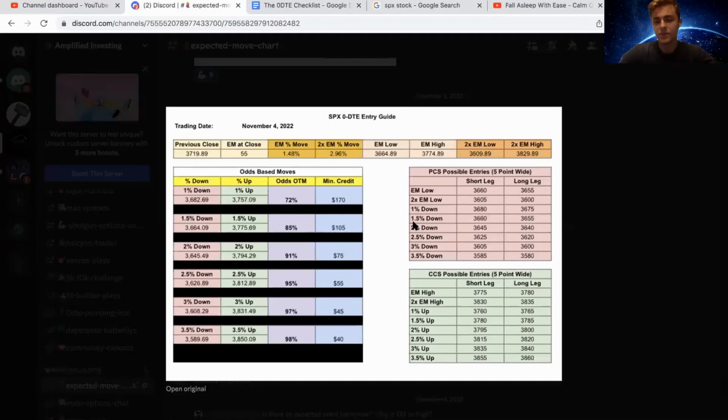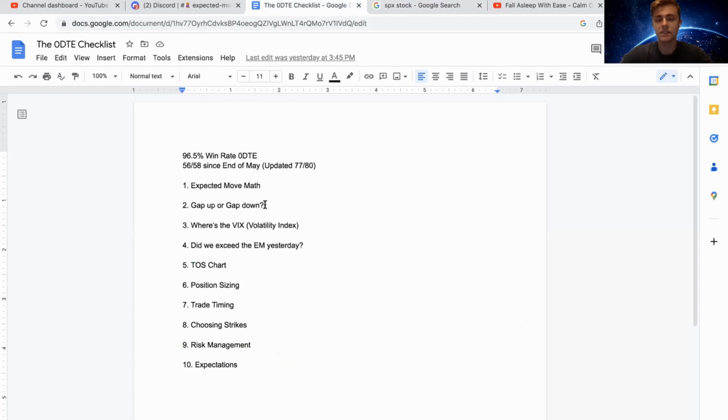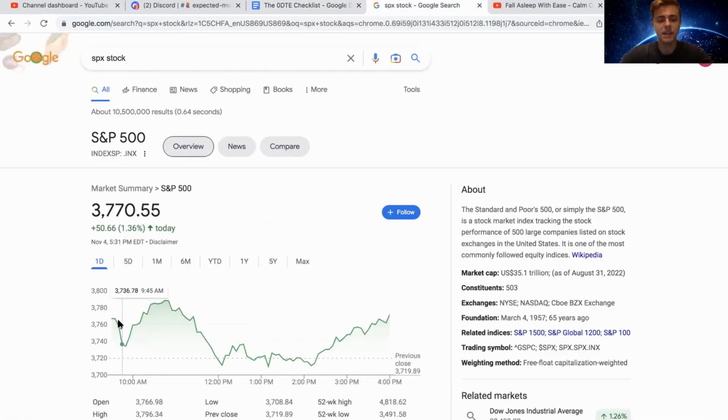The first thing I do is look, are we up or down, after doing the expected move math to see these entries, right? When I woke up, I saw right away we gapped up. Well, what's the number 2 thing on the checklist? Did we gap up or gap down? Well, we gapped up. So if I go back to SPX, I put a call credit spread right in the morning with the Discord.